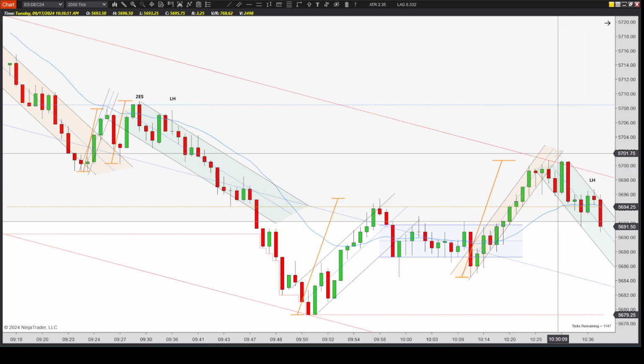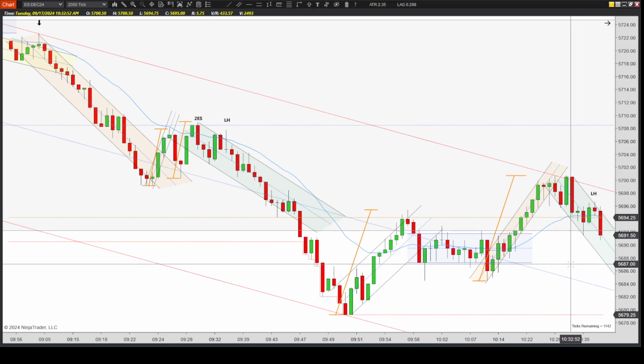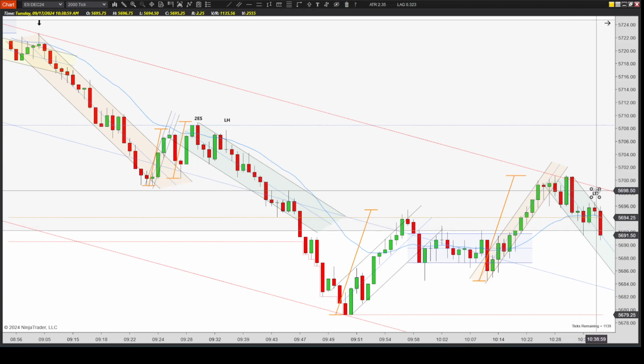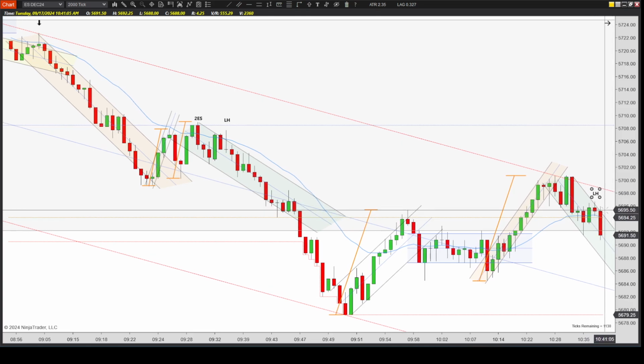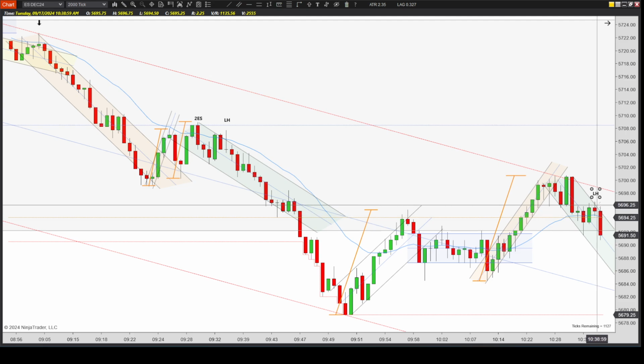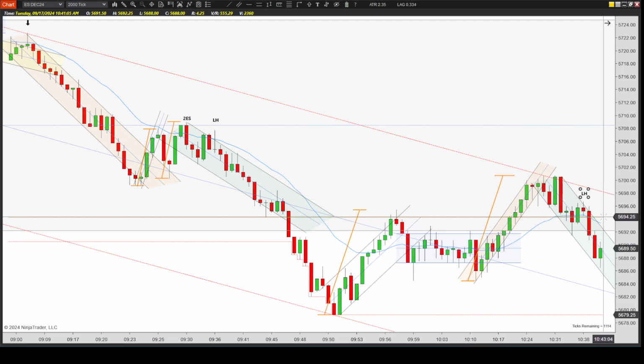And I was thinking the bias is coming back down because it's clearly pushing down right now, and this is acting as resistance. But this was a rather quick move. It opens here, and you'd have to drop in your order here. This is only a 9 tick candle, so 1 tick above is your 10 tick risk. So it would have been worth a shot.